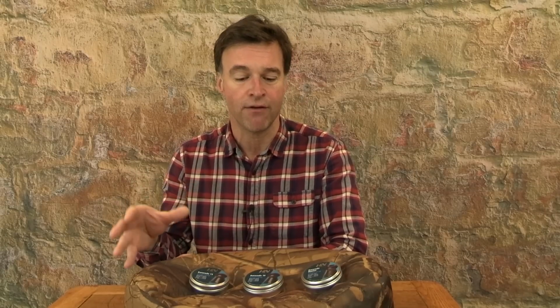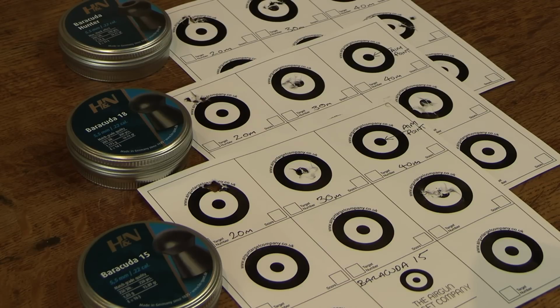Now, a point that I always like to try and stress when I'm showing results that I've been getting with ammo is the fact that different airguns tend to shoot better with different pellets, and you can never really know for sure what's going to work best with yours until you try for yourself. However, going from my findings, these should be potentially very good pellets and will certainly be worth a try.